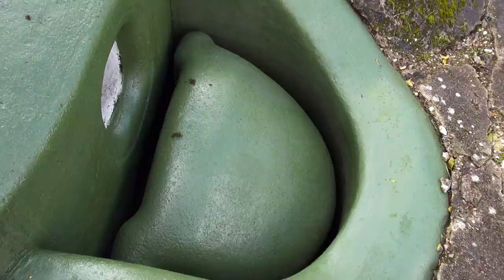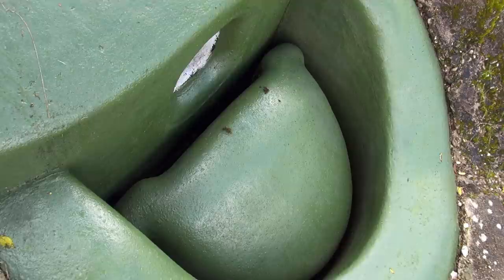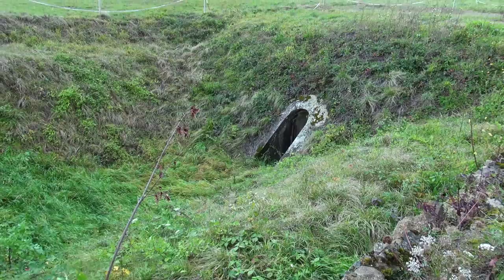Yeah. There's a very thick concrete covering over the cast iron, isn't it? Over the top. You've got to hit it first, haven't you?